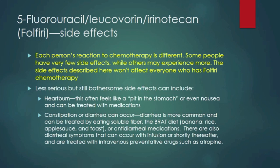Also, constipation or diarrhea can occur. Diarrhea is far more common and can be treated by eating soluble fiber, the BRAT diet such as bananas, rice, applesauce, and toast, or antidiarrheal medications. There are also diarrheal symptoms that occur with infusion or shortly thereafter, and those are treated with intravenous preventative drugs such as atropine.